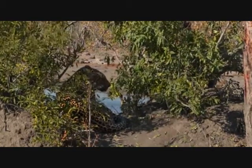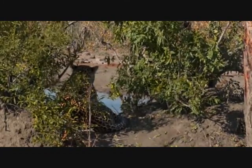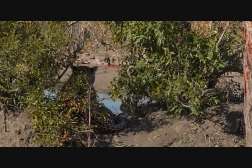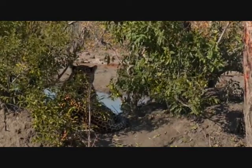Speaking of which, I don't know where that impala went. It got intimidated by the elephants and it ran off. But there are impala around, and at some point they are going to want to come for a drink. Very, very cool.